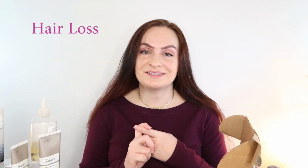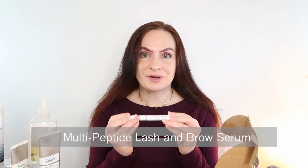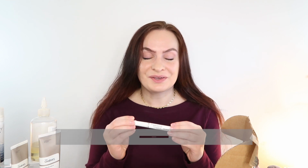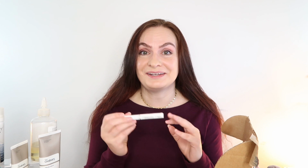The Ordinary line has products for hair loss, acne, rosacea, aging skin, wrinkles, sensitive skin, what is not to love. So I've been using this Ordinary serum. It's a multi-peptide brow and lash serum to help regrow your lashes and your brows, and I guess more importantly it's trying to support growth and get them to be a lot healthier. It doesn't promise a major change in the growth of your brows and lashes, but so many people have had wonderful results, so I decided I have to try this.